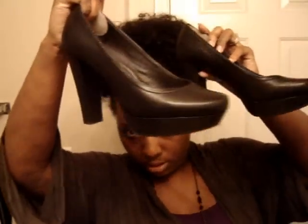But this is the pair in black, and these are my go-to shoes. Recently, I've been wearing these so much. I wear them to work, and they're so comfortable. I love these shoes. Let me step to the side so you guys can see. I love these shoes because the heel, if you can see, is really thick. It's thick, but then it's tapered so it looks feminine. And then the front has that nice platform.